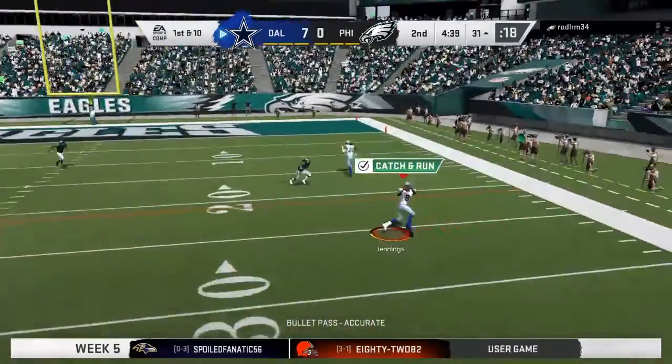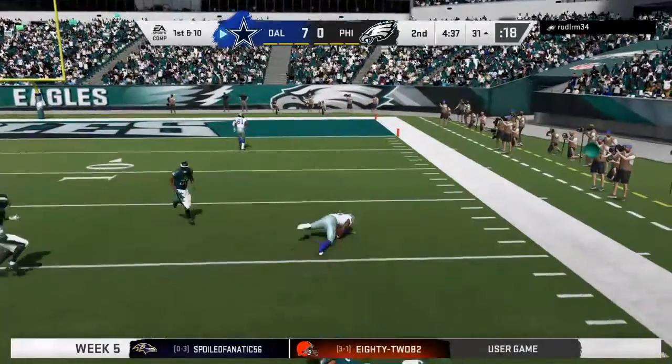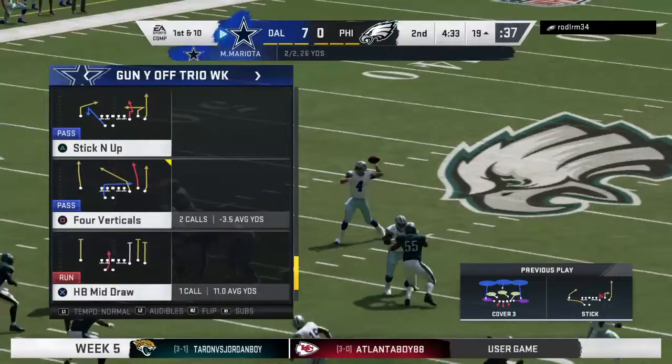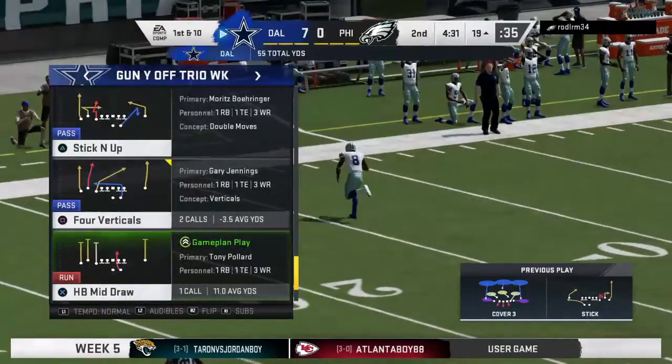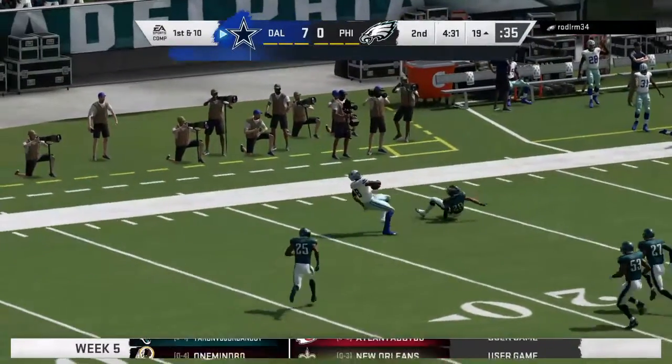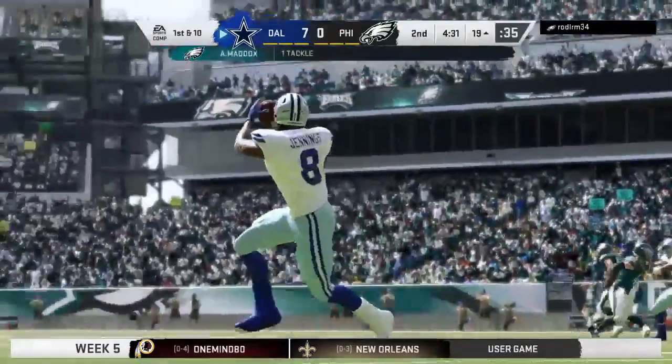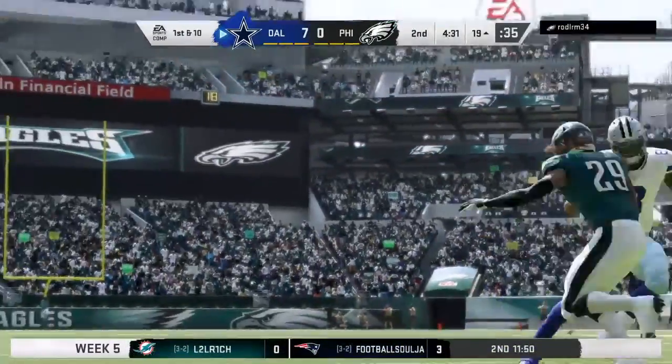Working out of the gun, Mariota. This pass to Jennings, and he makes the catch. And inside the 20 before he's brought down. It's a gain of 12, and the Cowboys pick up the first. Well, they're piecing together a nice drive to start this one. Seems pretty scripted and pretty successful so far.